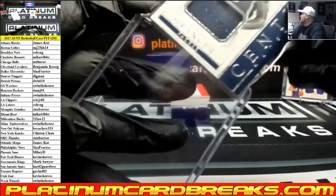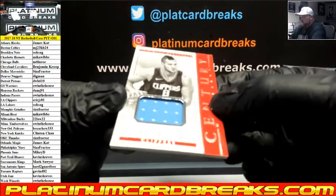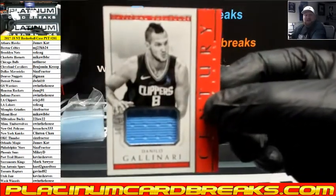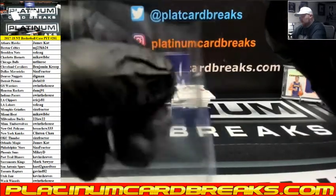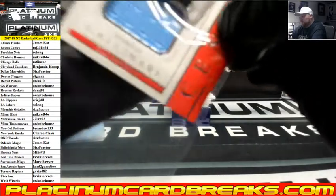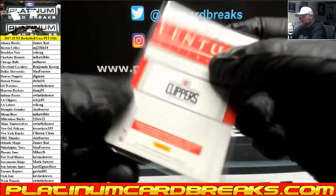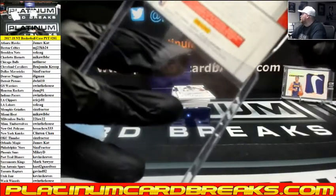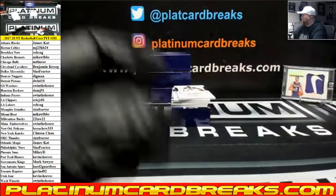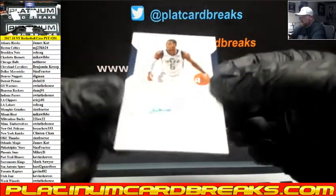All rise. For the Clippers, Century Materials to 99, Danilo Gallinari. Nuggets jersey. Worn as a member of the Nuggets. Penmanship, Joe Johnson for the Jazz, number 49.